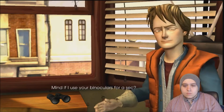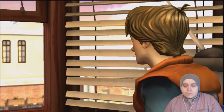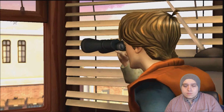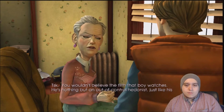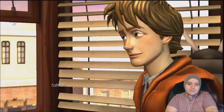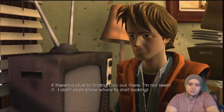Hey, mind if I use your binoculars for a sec? Go ahead, dear. Man, these are powerful. I could see Biff going into the video store. Yeah, you wouldn't believe the filth that boy watches. He's nothing but an out-of-control hedonist, just like his father. If there's a clue to finding Doc out there, I'm not seeing it. I don't even know where to start looking.